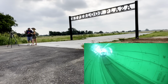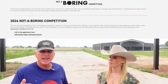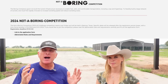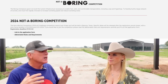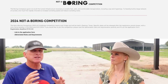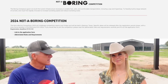But some of the basic rules are they want to try to, in the competition, drill a tunnel 30 meters in length in the specified time. In addition to that, the bore or the diameter of the tunnel is about 0.5 meters. So we're talking small. We're not talking the huge giant tunneling machines. We're talking proof of concept. So these are relatively small, but those and several other criteria are what is used for this competition.